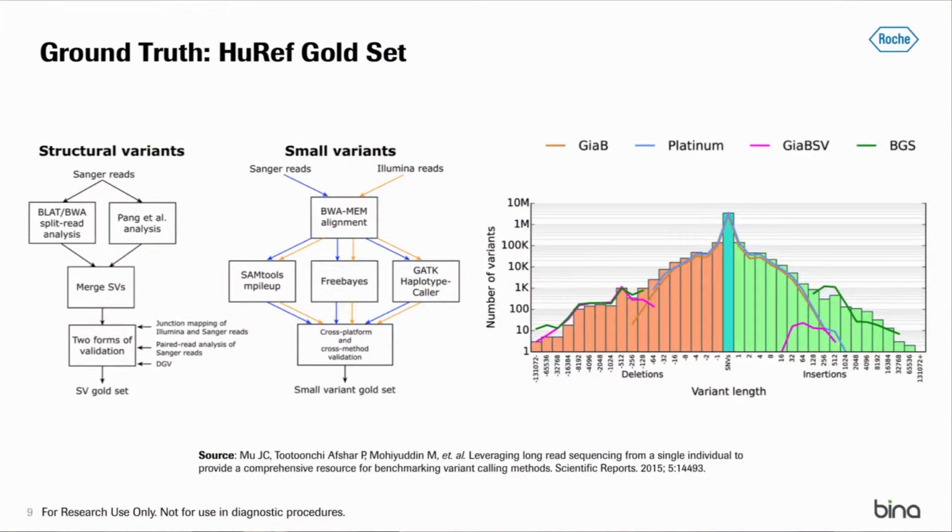At the end, as you can see on your right in the diagram, we have a very comprehensive spectrum of the variants, from SNVs to very large SVs, over 100,000 base pairs. And if you compare to all the other gold sets, like the lines that you see on the diagram, Genome in a Bottle, Platinum Genome, and also the Baylor College gold set, they are actually very good gold sets, but as you can see, we have the most comprehensive gold set, and that gold set provided us another way to measure the accuracies of the tools and to benchmark the tools that we are using.